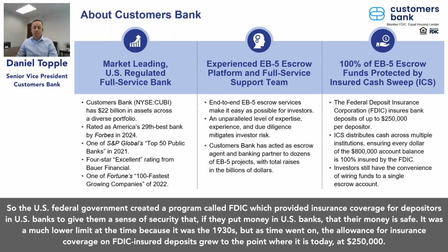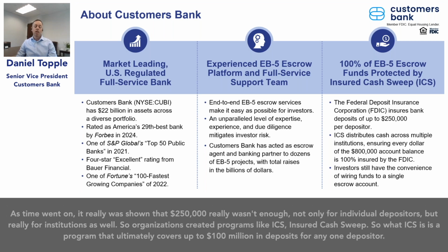It was a much lower limit at the time because it was the 1930s, but as time went on, the allowance for insurance coverage on FDIC insured deposits grew to where it is today, $250,000. As time went on, it really was shown that $250,000 wasn't enough, not only for individual depositors, but for institutions as well. So organizations created programs like ICS, Insured Cash Sweep.